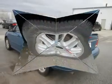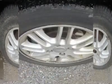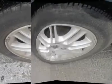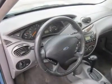The new edge styling extends to the interior, and the ZTS upgrade trim means it's more nicely equipped. Overall, this Focus shows that Ford has done some thinking outside the box. In doing so, Ford has created an inexpensive car that is desirable as well as practical. And, one that isn't going to sit around on our lot long.